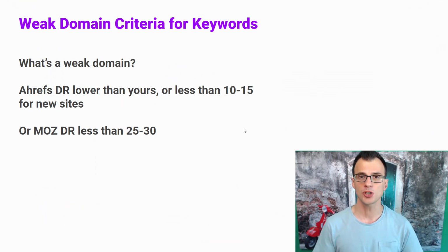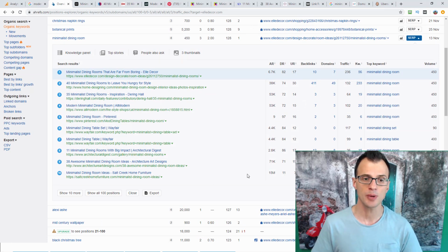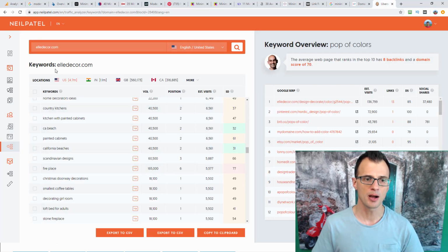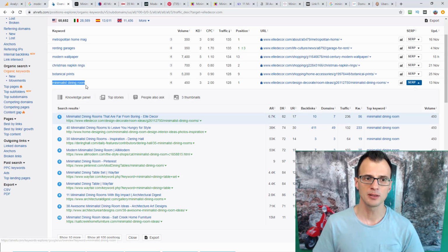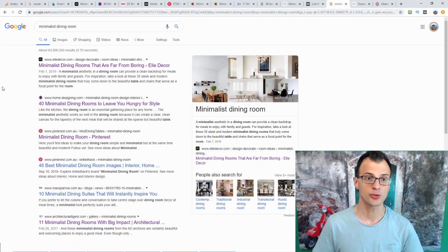Okay, now the question is, what if you are short on budget and you don't have access to Ahrefs rank? Well, you can actually use something called Moz Domain Authority or Moz Domain Rank. It actually should be DA because it's called Domain Authority, and it needs to be less than 25 to 30. So effectively, if you don't have access to Ahrefs, which I understand, a lot of people are strapped for cash, what you would do is you would take a keyword. Okay, you would need to do this one by one most likely. So you would take a keyword from Ubersuggest. So let's say you found this keyword, minimalist dining rooms, from Ubersuggest or from Ahrefs, and you would go and you would analyze each of these websites. You would analyze their Moz domain rank.